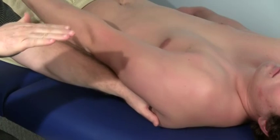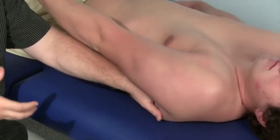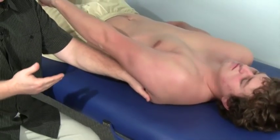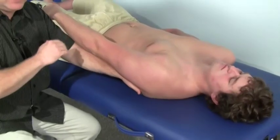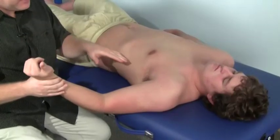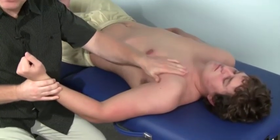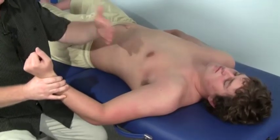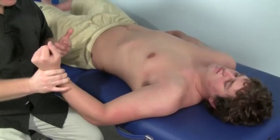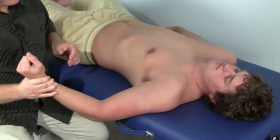Okay, so my fingers are on pec minor underneath his major. He is depressing his shoulder blade, engaging the pec minor onto my fingers, working the muscle underneath my fingers. Okay, relax. Okay, so that is a very effective way to work pec minor. With active movement, the client is in control. So if it's uncomfortable to the client, they can stop the contraction. They can reduce the intensity of the contraction. And so it makes for a very effective method of treatment.